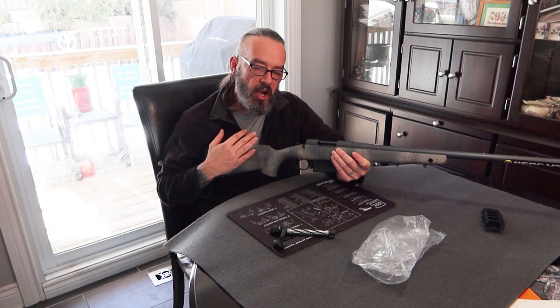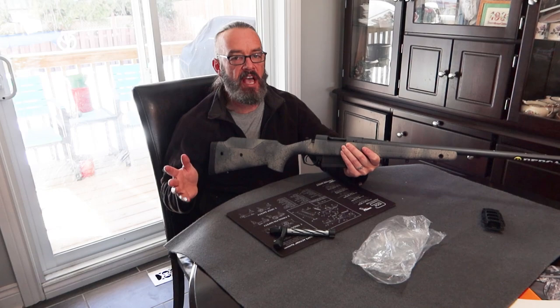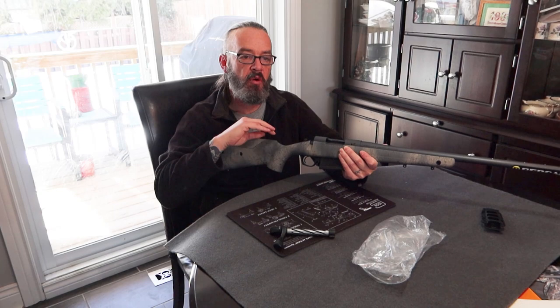Not a lot of gun shops are carrying them. SFRC has a few of them in all kinds of calibers. You can get 308, again, 6.5, not necessarily just the Creedmoor though. You can get it in a 300 Winchester Magnum.